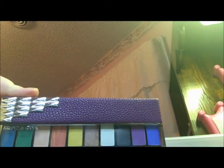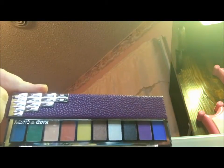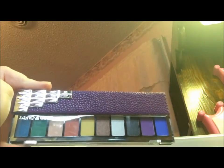This one has the purple packaging, which I love, and it's called Aphrodisiac. Look at that green in the middle and that one on the end. If you're not afraid of color, that would be so gorgeous. I think I'm going to attempt to do a look with that one. And then this one would be awesome for fall, and it is called Raining Men. Oh, yeah.